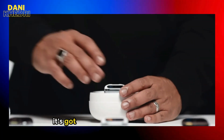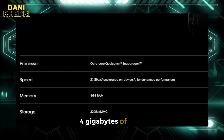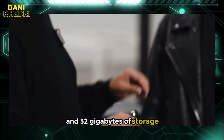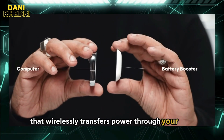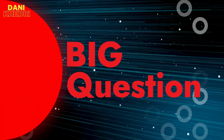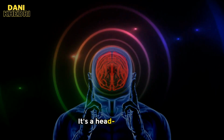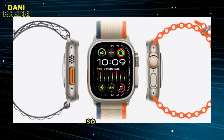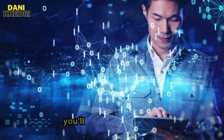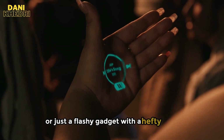Under the hood, it's got an aluminum and glass body, an 8-core Qualcomm processor, 4 gigabytes of RAM, and 32 gigabytes of storage. It clips onto your shirt with a magnetic back, and there's a battery booster that wirelessly transfers power through your shirt. Now, the big question, is it worth the $700 price tag? It's a head-scratcher, especially when comparing it to the Apple Watch, which is likely faster and cheaper. So, stick around, and by the end, you'll know if the Humane AI Pin is the next big thing or just a flashy gadget with a hefty price.